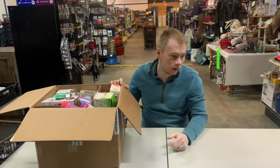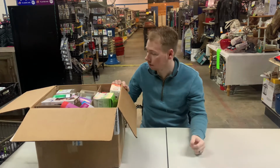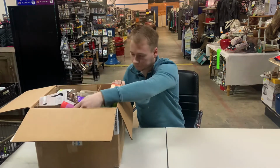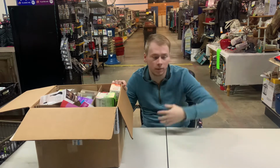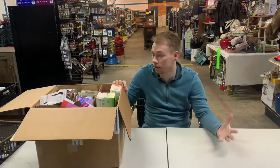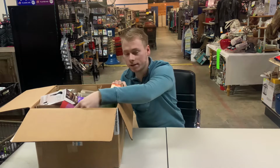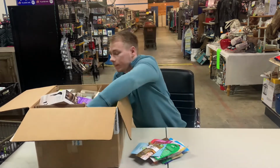You can do 500. You can do as much as 500. You can do as little as 100. I just went with 300 piece this time. And I'm really kind of playing with the numbers. I'm seeing if you get better stuff if you spend higher amounts in the bigger lots, or if you buy a 100-piece count lot, do you still get some really good items in that as well? I'm just kind of playing around to see what they do with some of these lots.